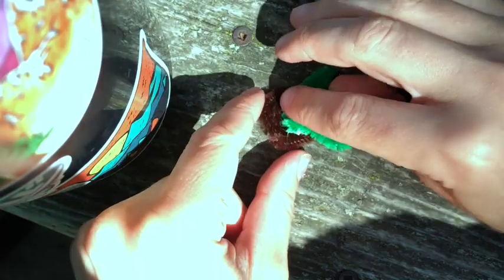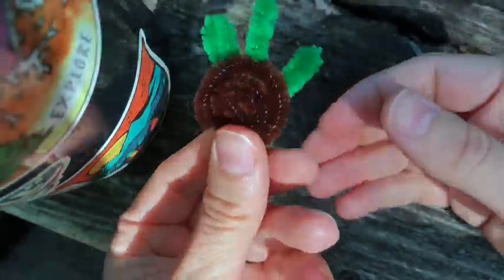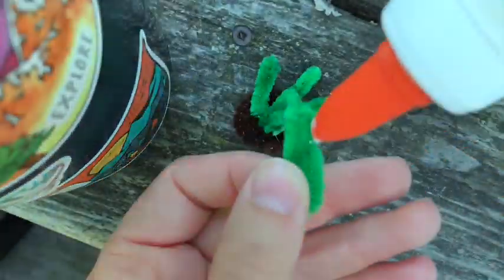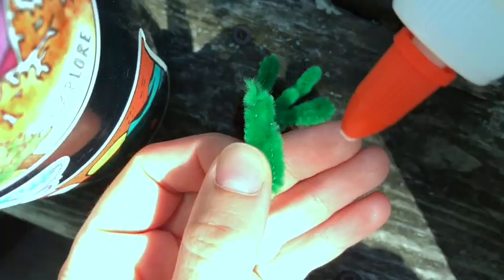And if I want to check my work and make sure it looks good, I can just flip my turtle over for a second. You can see it has a head and two legs. So I'm going to take another leg and do the exact same thing. Just repeat this process.